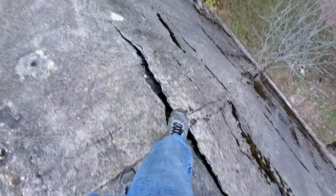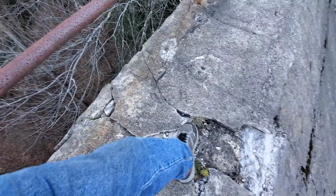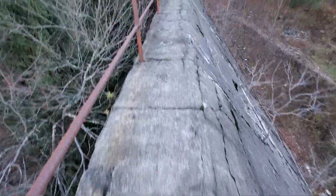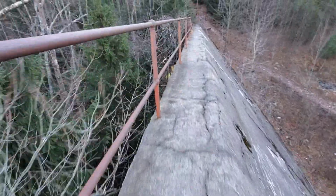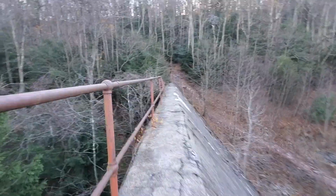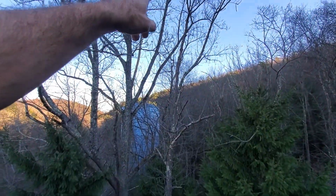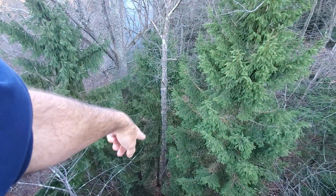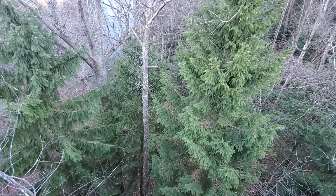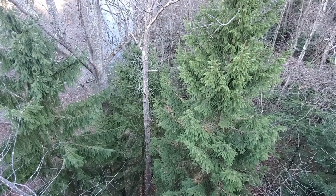Probably break that off. It's a pretty hollow sound, and it's just a facade over top of the actual concrete like this. So looking here, judging by the size of this dead tree right here, we're probably a good maybe 100 feet up or so. No, maybe 75, 80 feet.